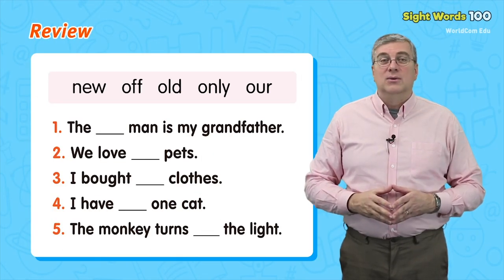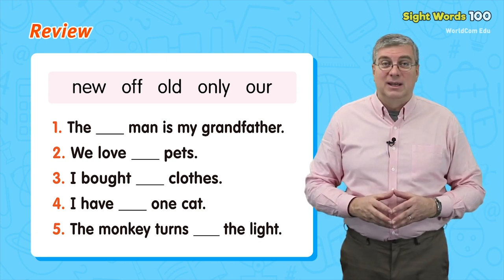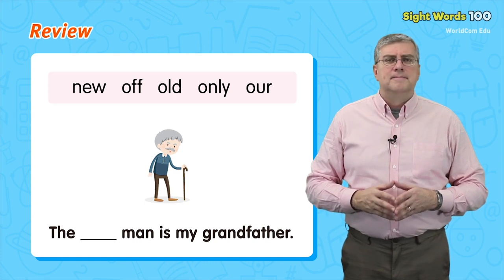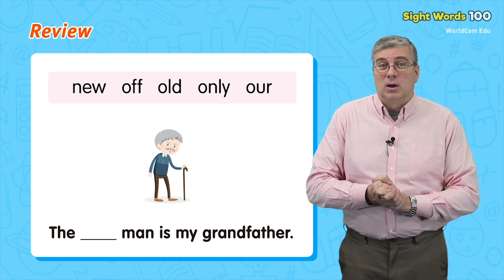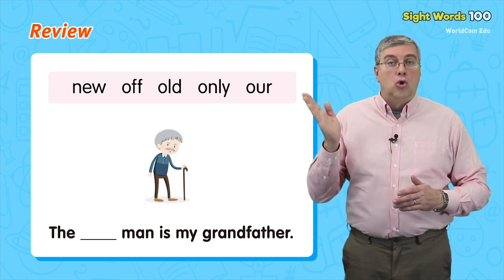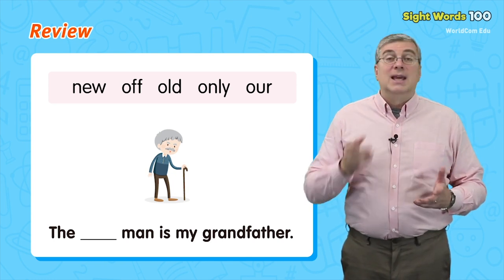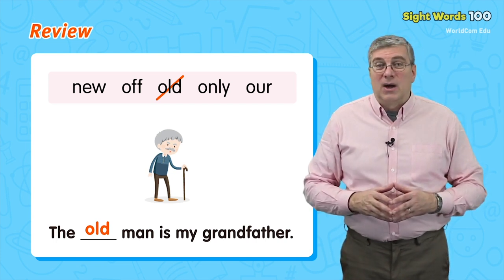Now it's time for review. Let's read some sentences. But wait, words are missing. Can we think of the missing words? For example, the beep is my grandfather. What word can we use? Well, here are our study words. New, off, old, only, our. So, which one can we use? Yes, we can use old. The old man is my grandfather.